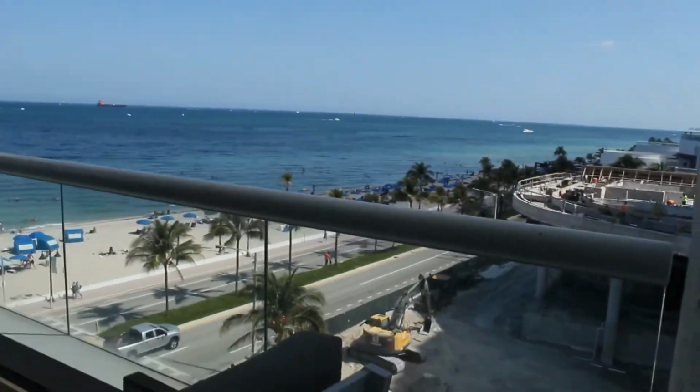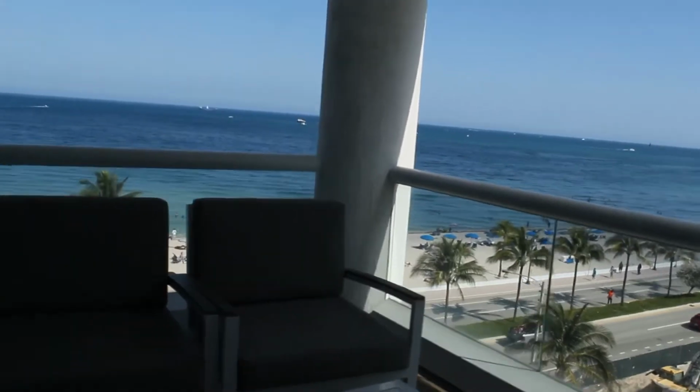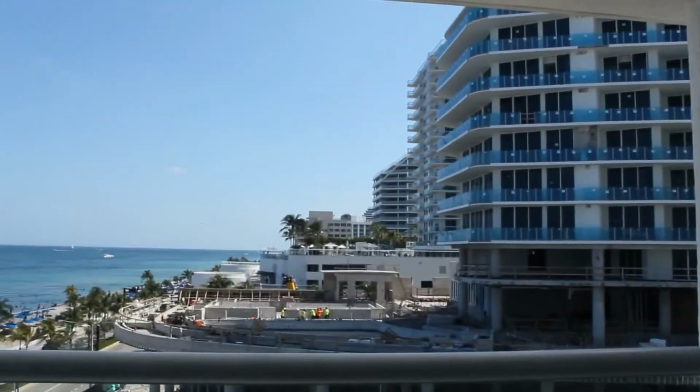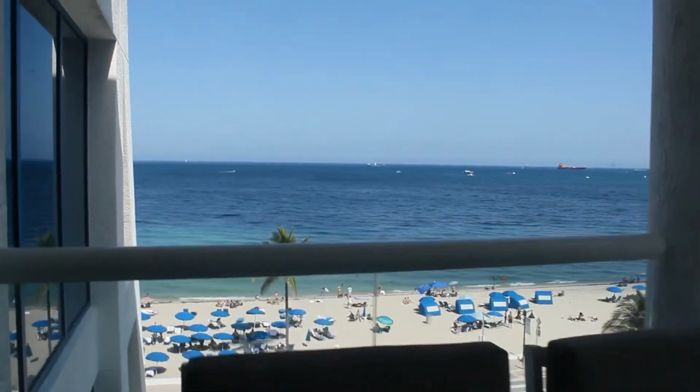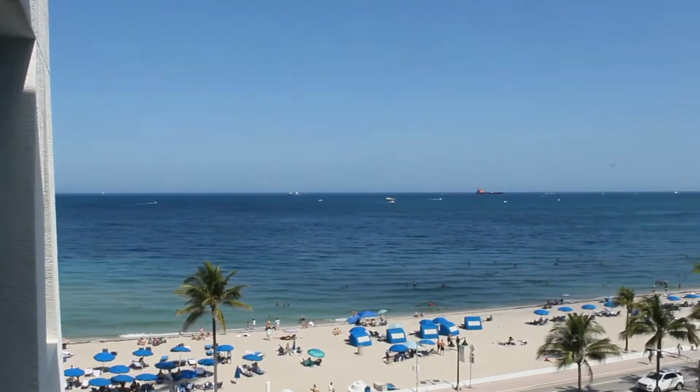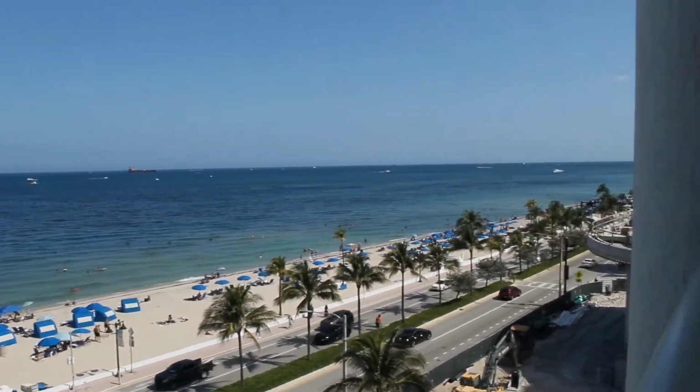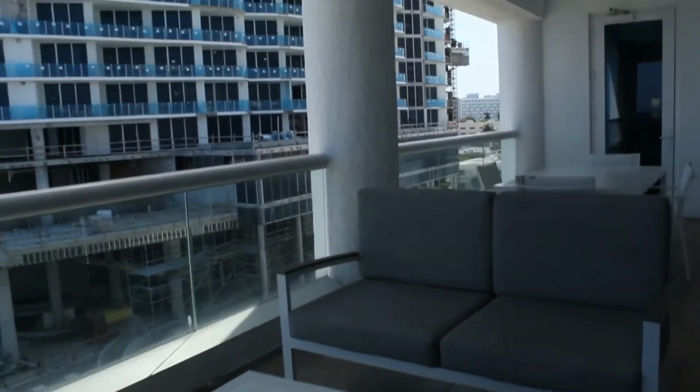Don't mind the construction. It's a Four Seasons hotel that they're building right now. Oh, what a beautiful view. We're gonna have coffee here. Coffee.